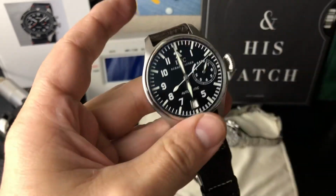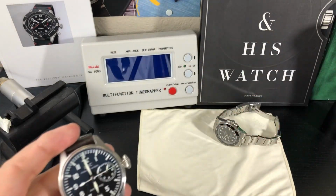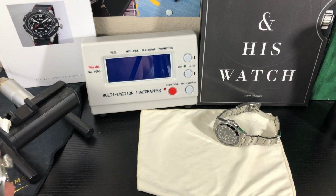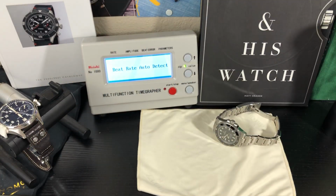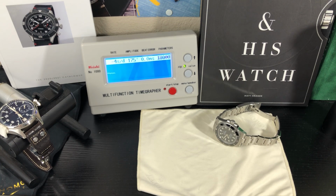And we can also check its timekeeping real quick while we have it, right? So let's turn that on and see how it's doing. It should be running flawlessly since it has been serviced. You can already tell that low beat rate there. Our amplitude's 175, of course, with a low beat rate, so that's normal. Beat error is very low, 0.1. So far, 0 rate, which is really good. So this has been regulated very tight. Now our amplitude's up to 297. Once this thing gets going, it's going to show where it's at. We're still at 0 rate, 0.1 beat error, 18,000 vibrations per hour. So it's running very, very well.